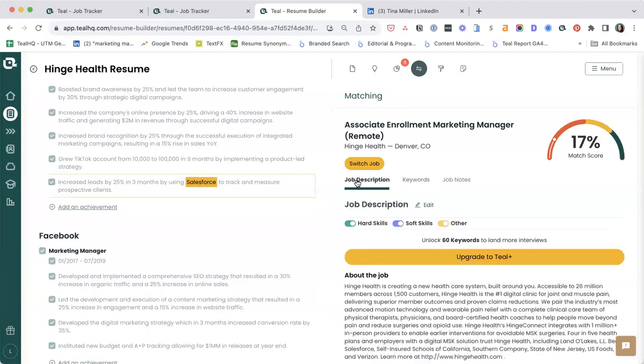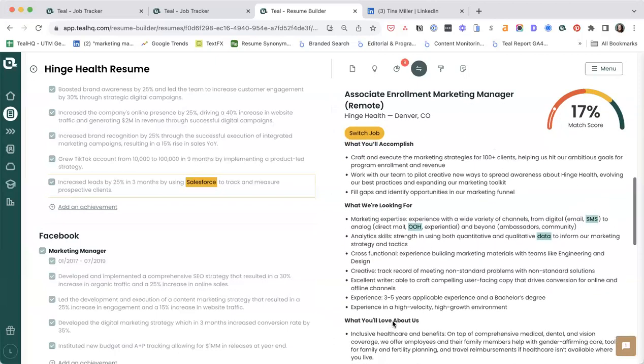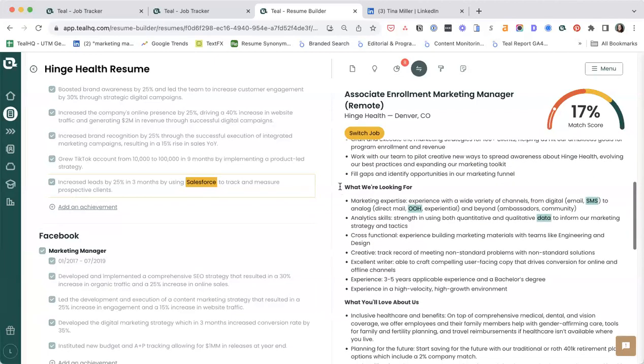You can also toggle back and forth to the job description itself. And one of our tricks that we really like to do is to go through and say, for the what we're looking for, this is their required section. So Leah, do you maybe want to talk about the trick for how you can ask yourself about this experience?